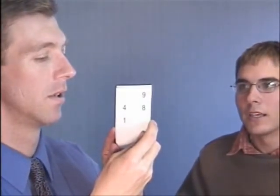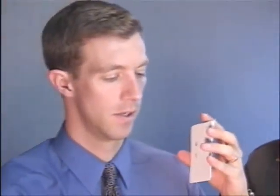Ready? Go. 1, 2, 3, 4. Blank, blank, 9, 4, blank, 8, 1, blank, blank. Good. Now we'll be adding some complexity, and what I'll ask Greg to do is to add 2 to each number that he sees on the card.